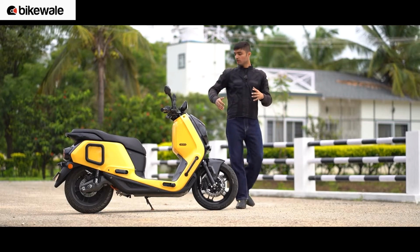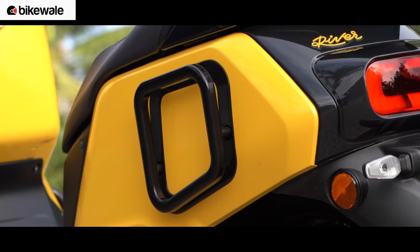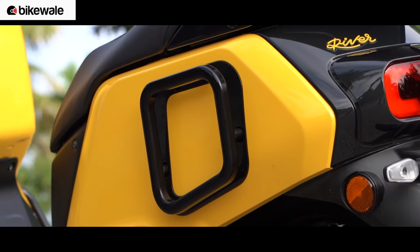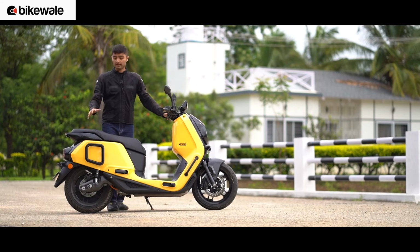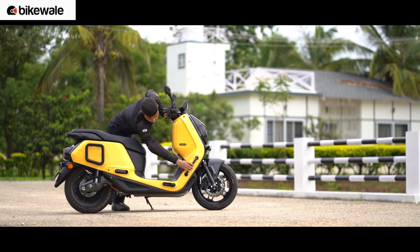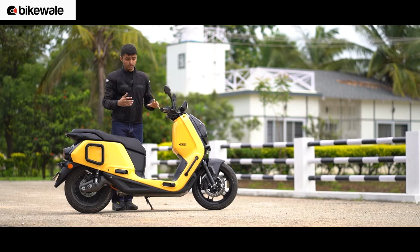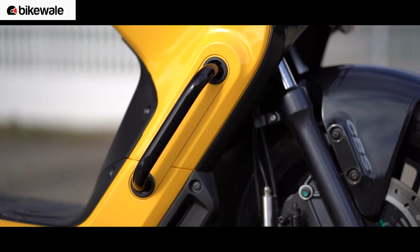But if you move around, then you will see these fixed pannier mounts. Now, River will offer these as standard only on the scooters that have been pre-booked. That was in February, but not after that, and that too only for the Bangalore customers. But then if you look at these handle-like bits, these are the crash guards. So in case of a fall, these guards will take all the damage and mitigate it away from the body.